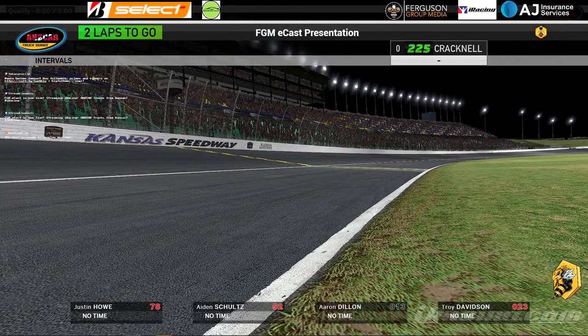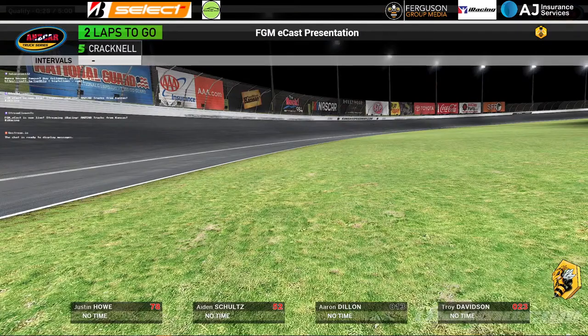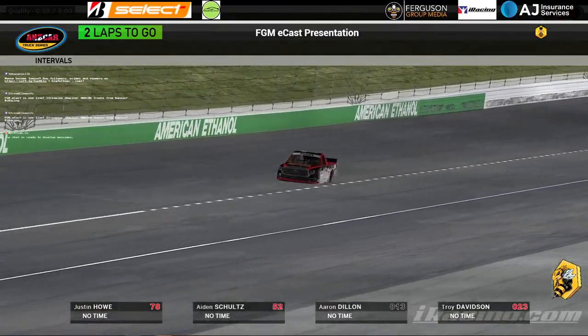Not sure if anyone's picked up on it yet or not. They probably haven't, but we do try and pick up the driver first out of the pit. So I believe tonight we are actually going to be sticking with Todd Maxfield for our first lap around. So we will jump on board with him and follow him to take us for the first lap around Kansas.